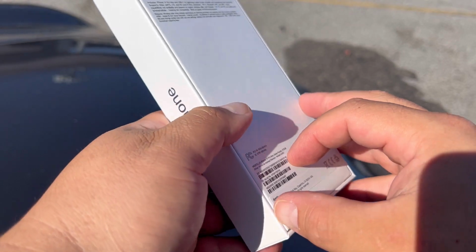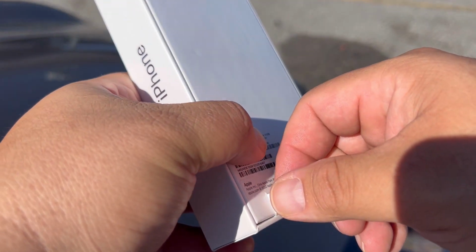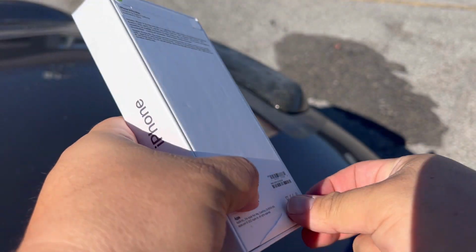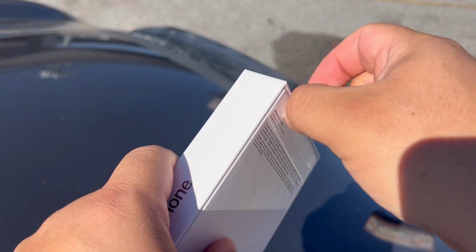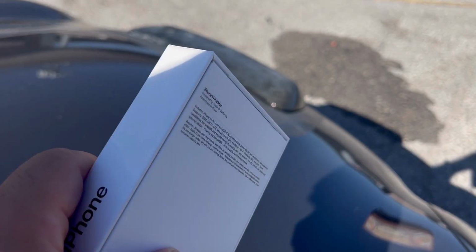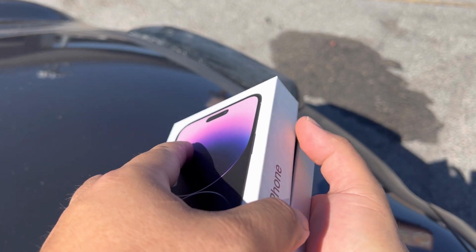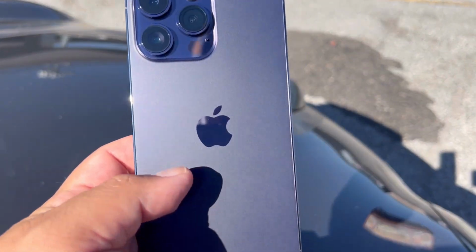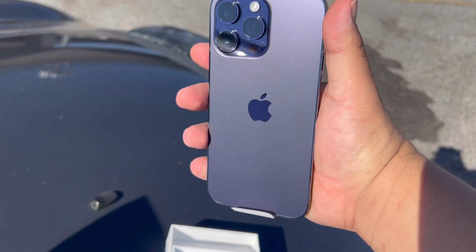All right, let's see here. We got to do the compliments. Oh, it did not rip well, but it's okay. Look at that, guys. All right. Look at that. Yes. Let's open her up. Wow, look at this purple, guys. Wow, it looks really good when the sunlight hits it.